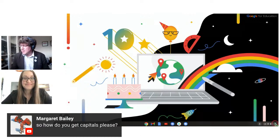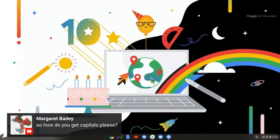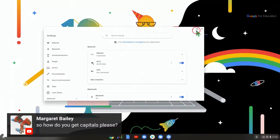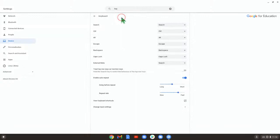So this is my Chromebook screen here on the computer, and I'm just loading up the side here. I'm just going into my settings area, and when you come into settings here, you have some options should you want to change what the keys do. So if I type in keyboard to find what the different keys are, I can go to my keyboard settings. So I went over to the bottom right hand side, I went to keyboard and keyboard settings.